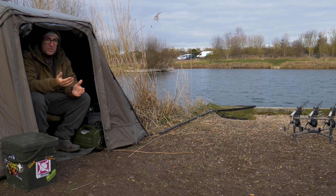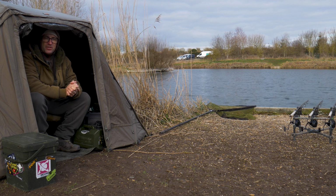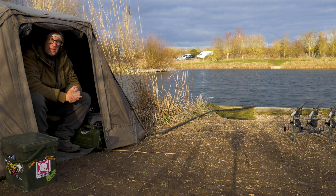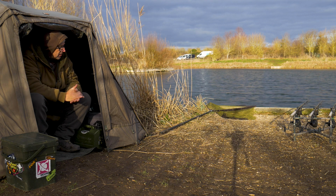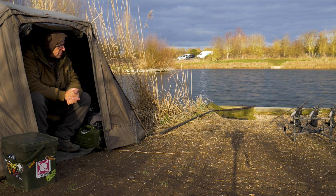So it could have just been happening at the same time, who knows. But anyway, I've seen a fish in the area, which is good. I'll tell you what, guys, my hands are pretty cold. That wind is pretty nippy. It's a northeasterly wind and it's coming over. I've got my bivvy side on, so I've got a bit of comfort, but yeah, it's pretty nasty.